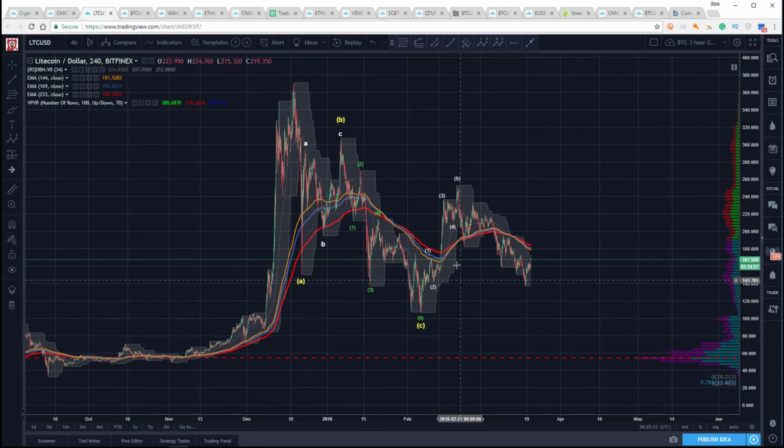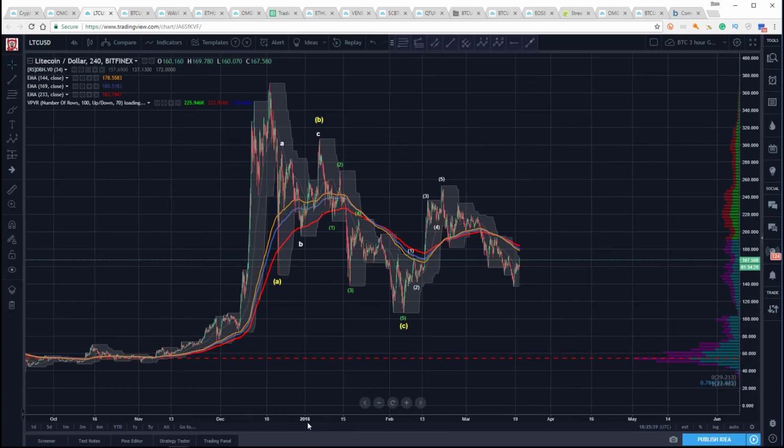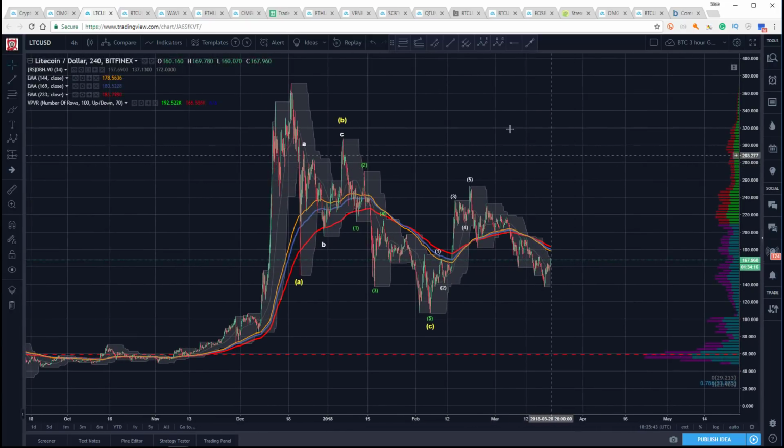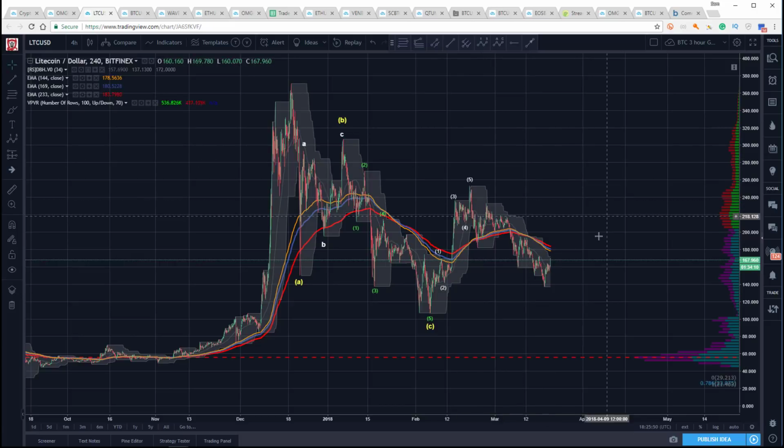Now, certainly no surprise here that we have a similar pattern to Bitcoin. So a few things to take note of here to try and get a handle on this, so that we can see the 5-wave sequence here, and we've been in this correction here. So there's a couple of different scenarios here.